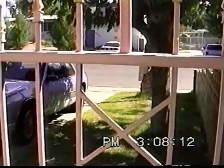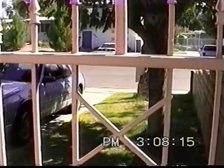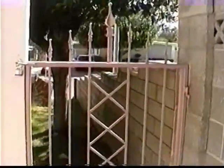It's September 2nd, 1994, 3 o'clock in the afternoon, 3:08, and I thought I'd show you some more of the outside of the house. This is the gate on the left side of the house as you approach the house, with a lock, of course, for security. And we have over here this is the sprinkler system. This is the control for the sprinkler. Nice windy day again. This is the control for the lights that I told you about.